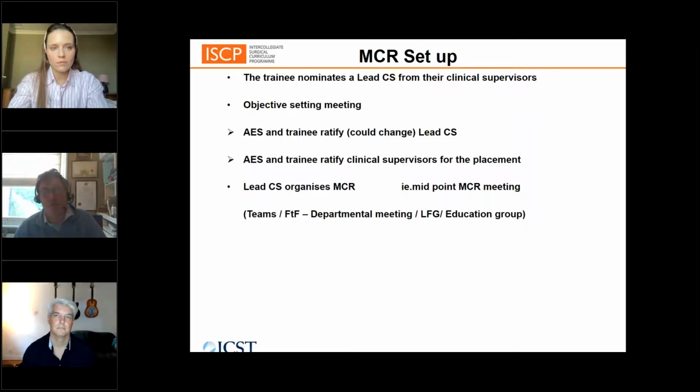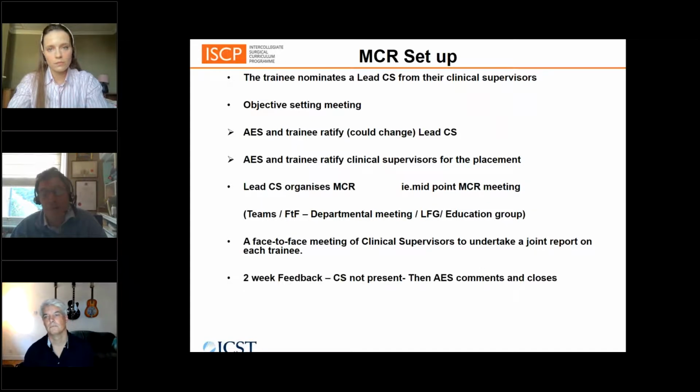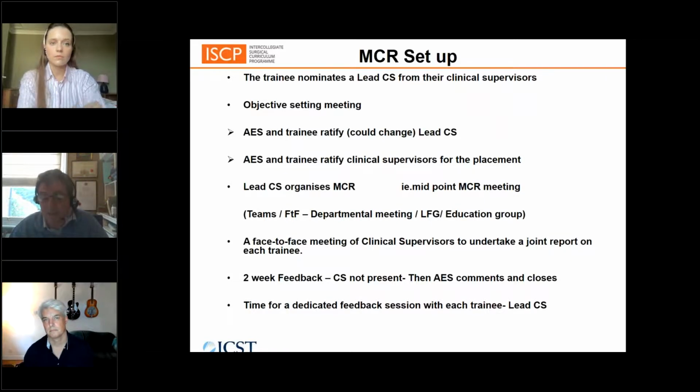We've done lots of training and interaction with our consultant colleagues. It may take place on Teams, face-to-face, departmental meetings, local faculty groups or education groups. But certainly that face-to-face meeting of the supervisors will take place, and in a particular forum, they'll produce a joint report. They'll have a 2-week period when they'll feedback between themselves and the AES, and then it'll be closed and presented to yourselves. You will have a dedicated feedback session, and that feedback we think is one of the major advances, because you'll then be able to really focus in on the developmental issues and work out a plan.